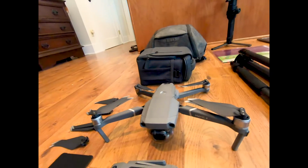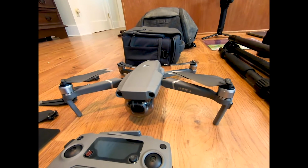First and foremost, if you're doing vlogging or you're doing YouTube or you're even doing Instagram full-time, a drone is absolutely essential. So what do I got? I got the Mavic 2 Pro. Got this not too long ago. It's got the Hasselblad camera on it.